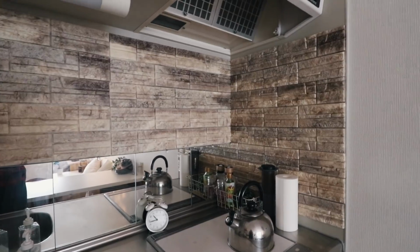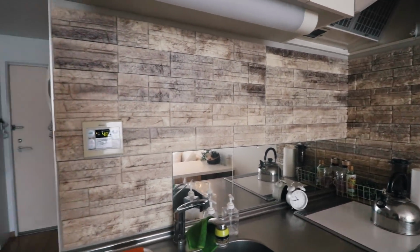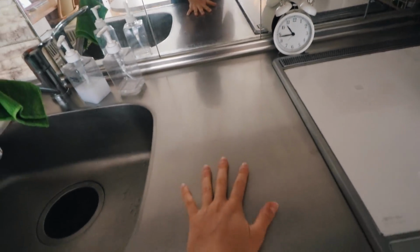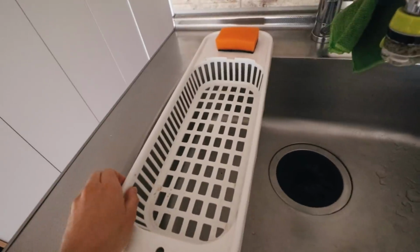I am kind of worried about when I try to take it off, but we shall save that for future Hannah. I try to keep the space pretty clean. I don't like to have a big drying rack thing right here because that would take up basically all of my countertop table. So this is where I put my drying rack.